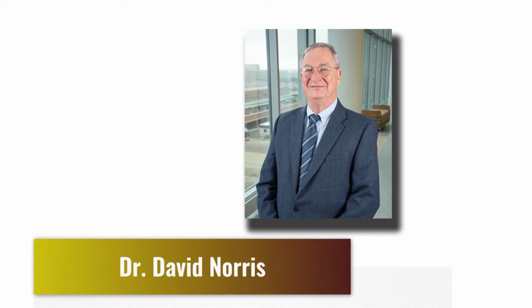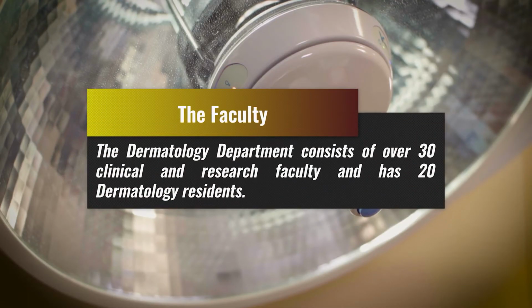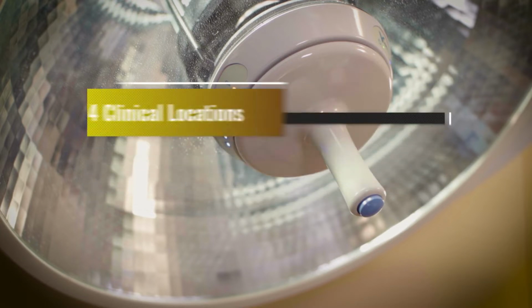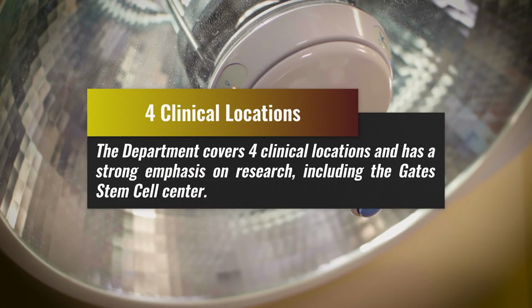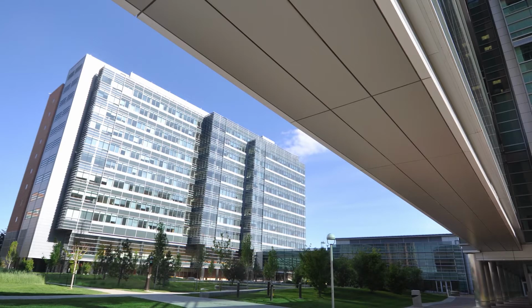The department chairman is Dr. David Norris, who has led the department in both clinical and research excellence during his tenure as chairman. The dermatology department at the University of Colorado consists of over 30 clinical and research faculty and has 20 dermatology residents. The department covers 4 clinical locations and has a strong emphasis on research, including the Gates Stem Cell Center.